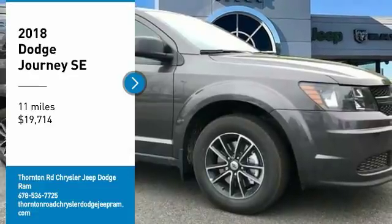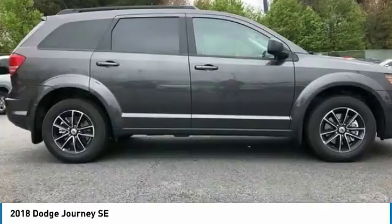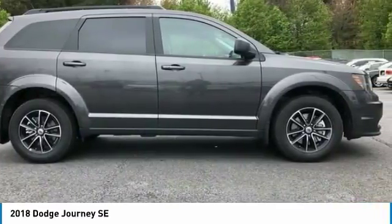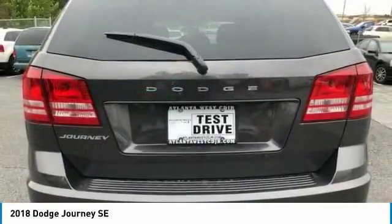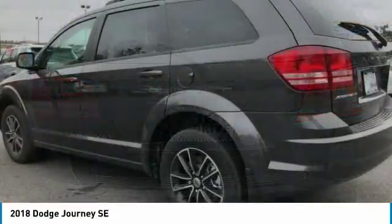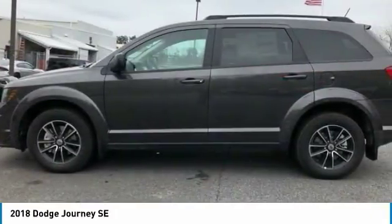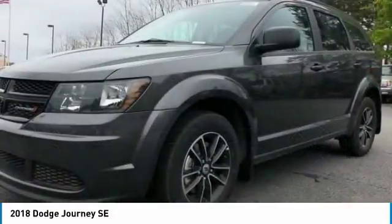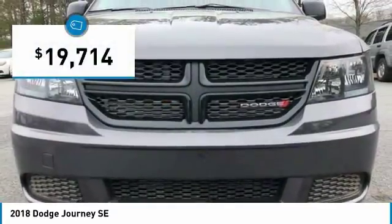Looking for the right vehicle? Check out the 2018 Journey. Dodge Journey combines the practicality of an SUV with the comfort of a car, all while boasting a style all its own. The Journey's optional third row seat, along with innovative features like a chilled beverage cooler and in-floor storage bins, make it a good and affordable alternative to a traditional minivan, and is priced below $20,000.